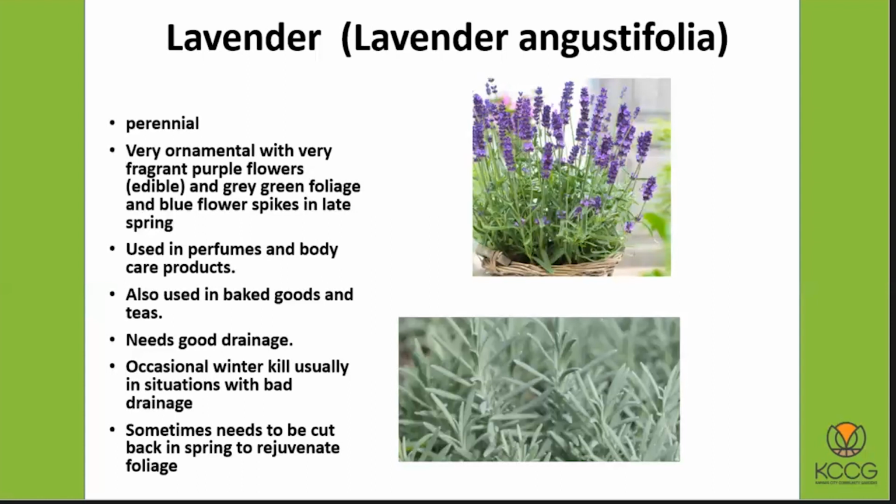But in the winter, if your spot stays wet, especially if it's heavy clay soil, your lavender may not make it over the winter. You might have to replant it again next year. So the plants can be expensive. So you want to pick a variety that's rated hardy for our zone 5 or so, and it might be good to try one of those special varieties.